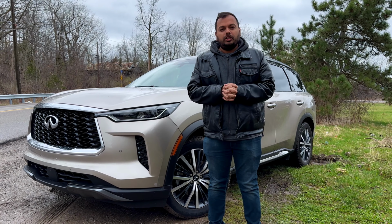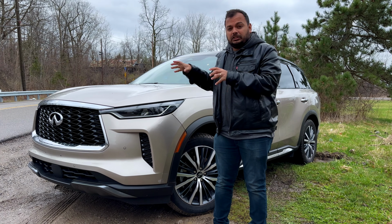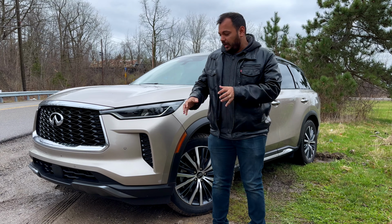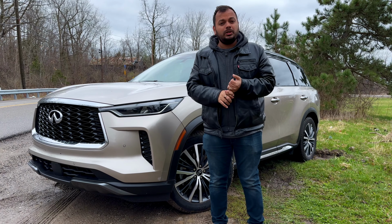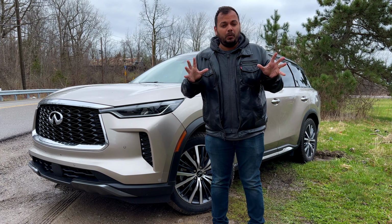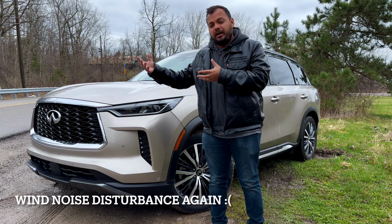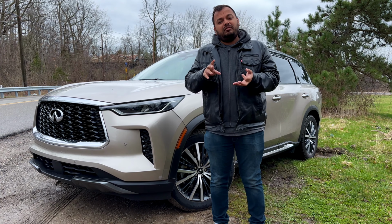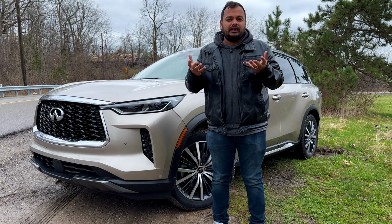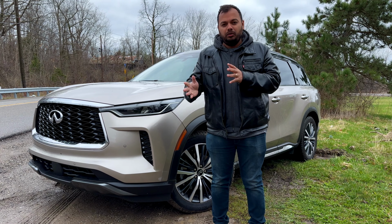In conclusion then, the 2024 Infiniti QX60. Well, for starters, I think this is one of the better looking SUVs in the market. I love the way this looks, the headlight, the grille, the wheels, everything. It's extremely luxurious, posh on the inside. It just feels so premium. It's very spacious for the front 2 passengers. It's got a very big boot as well to carry all the luggage. It's got all the safety, all the tech. The fuel economy could have been better, but again, that's not really a deal breaker because all SUVs in the segment roughly have the same kind of fuel economy.